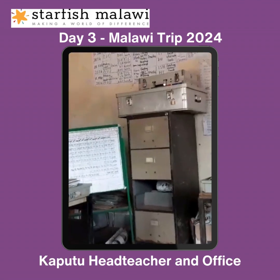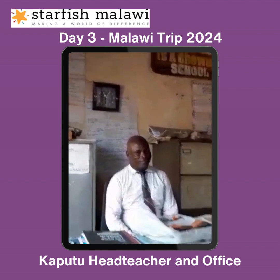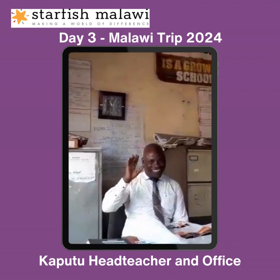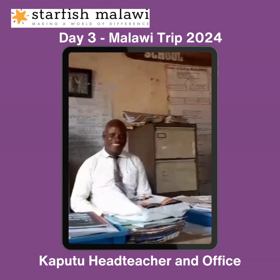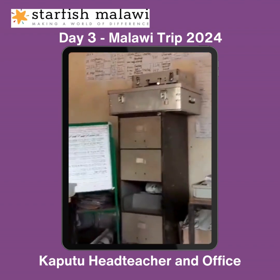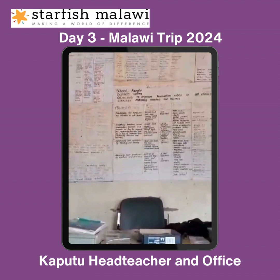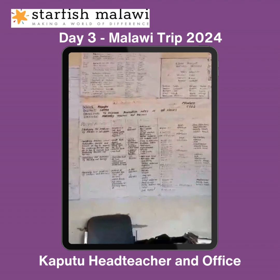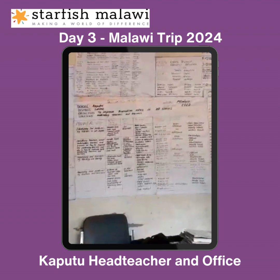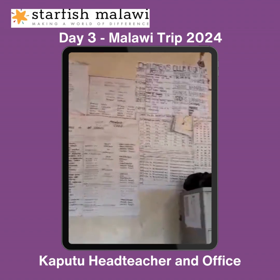Here we're in the teacher's office with the head teacher. Say hello to the head teacher. That's great. And this school is linked with St Margaret's School in the UK. In each of the teacher's offices, they always put posters on the wall of grades, of teachers, attendances. So it's very interesting to look at everything they have on the boards.